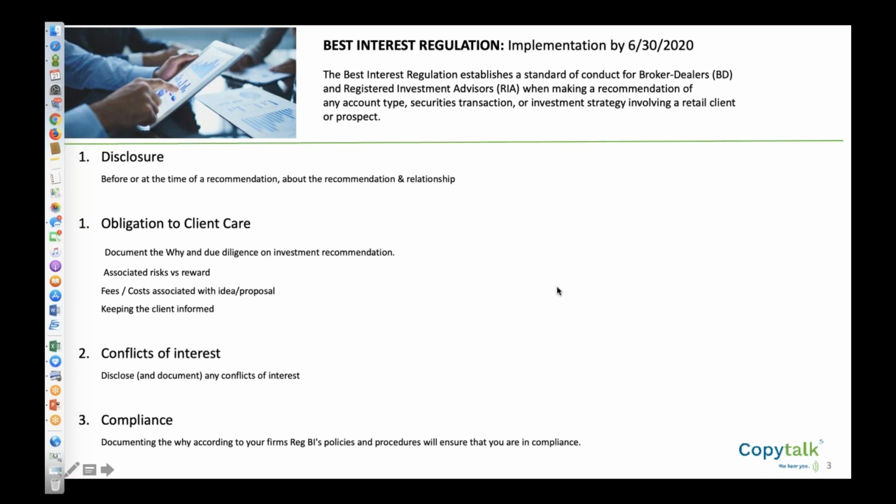So we all know that you can speak. Most of us can speak faster than what we can type. So it's a quick way of documenting what just happened in your client conversations. We also have the ability within certain CRMs to integrate your notes directly into a CRM. We work with Salesforce and Redtail, Wealthbox, and a few others as well.